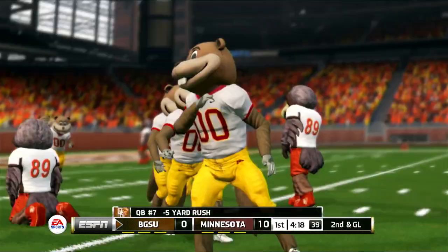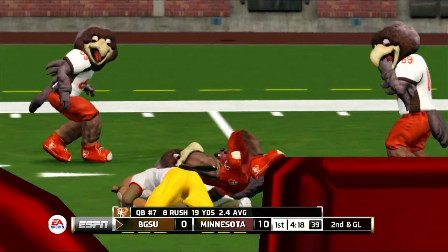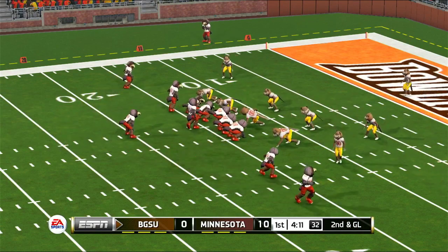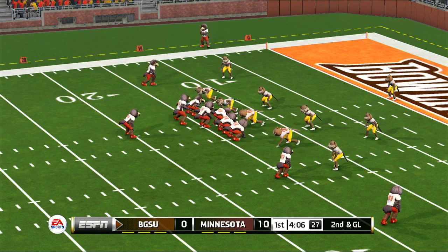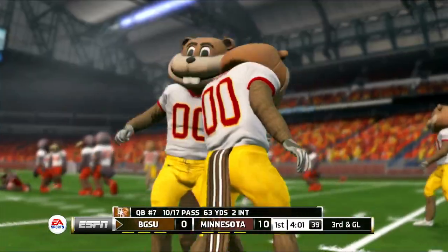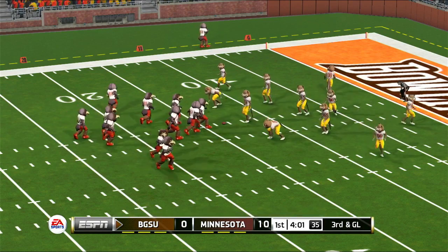They'll get him for a loss. You know, it looked to me like he should have made the pitch, but he kept it instead and wound up going backwards. Second down and goal. Ball on the 13. Good job here by the defense. If you let this quarterback set and throw, he'll kill you all game. But they got excellent pressure on that play. It's the 11th play of the drive.